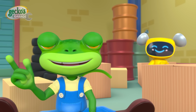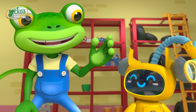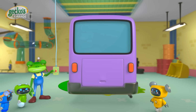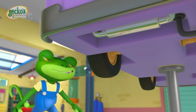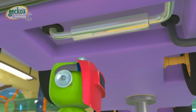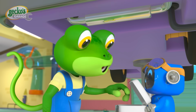Wait a minute. Aha! Poor Bobby has an oil leak. Oil keeps the engine running smoothly. We can fix that. We found the source of your gripe. There's an oil leak from your pipe. Welding with sparks so bright will make your hole shut tight. A plaster will keep your ouchie clean.